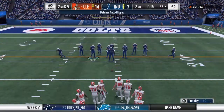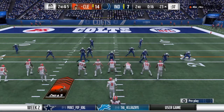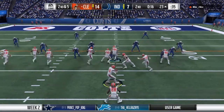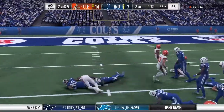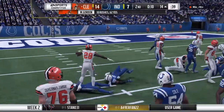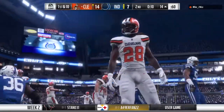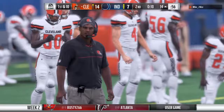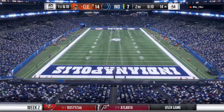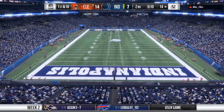2nd and 5. This is Gordon as they go to him again. And he'll get him inside the 15 down to the 14-yard line. Now a timeout signaled for, and they'll get it with 10 seconds to go before halftime. They get 9 out of that one, and as a result, the drive continues.